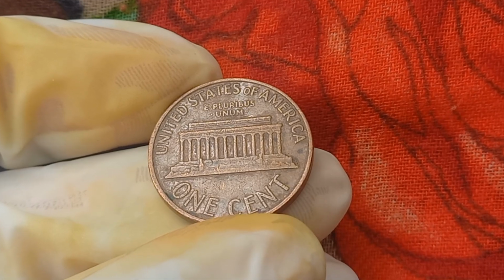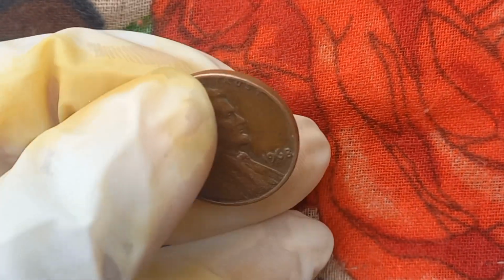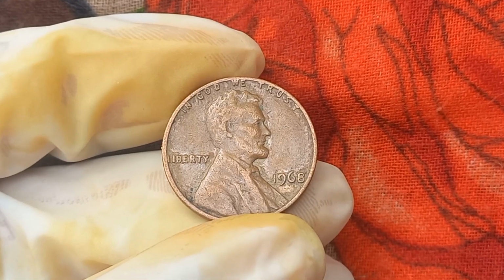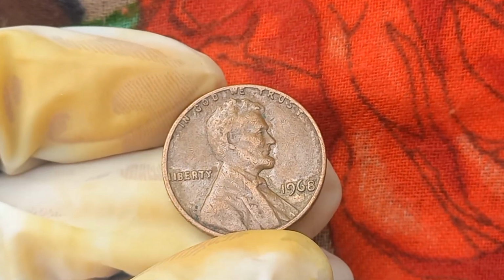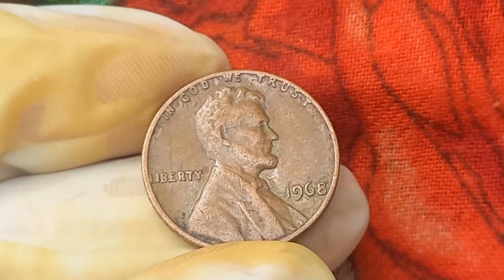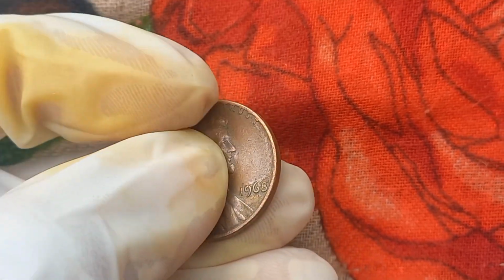Here's the key: the 1968 no mint mark penny should have the regular features of the Lincoln penny, but with zero mint mark. So, if you're looking at a 1968 penny and you can't find a D or an S, you might just have something special on your hands. Check the date and the edges to make sure it's authentic, because that's the game changer. No mint mark? You've got a rare find.